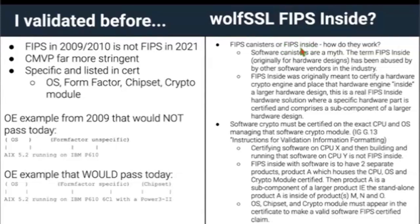There were some software vendors out there that were trying to say, oh, we certified on this particular operational environment. You're running on a completely different operational environment, but it's fine. Just say that it's FIPS Inside and you're good to go. That was totally a myth, and it was a loophole that some software vendors were trying to take advantage of, and wolfSSL would just put a kibosh on that. You know, we don't do that. If we're going to do FIPS, we're going to do it the real way, the way it was intended.